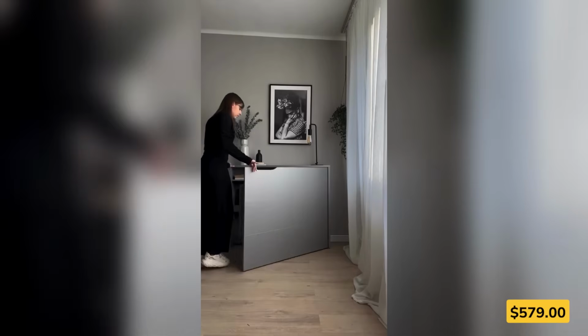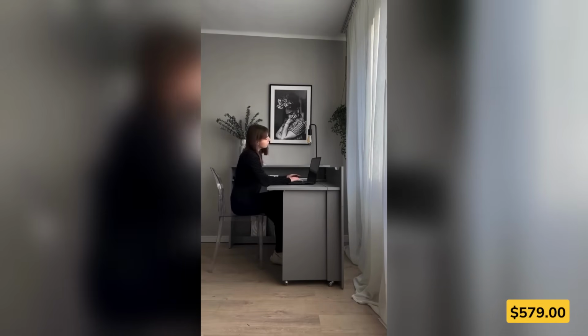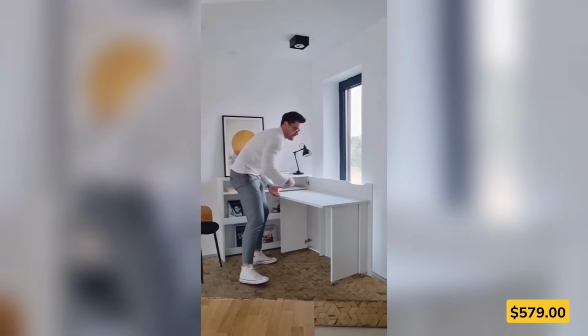At first glance, it looks like a simple cabinet, but unfold it, and you've got a full desk with shelves built right in. Perfect for working, studying, or crafting. It gives you a proper workspace without taking over your room.